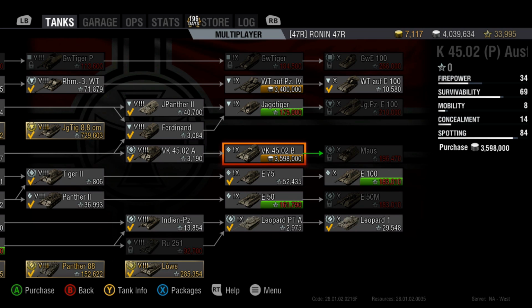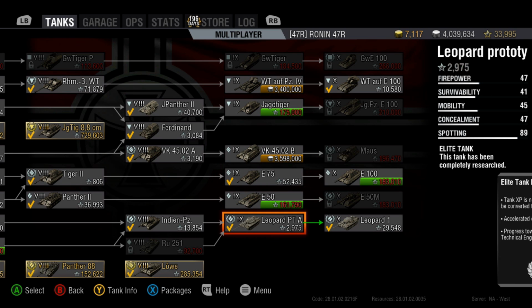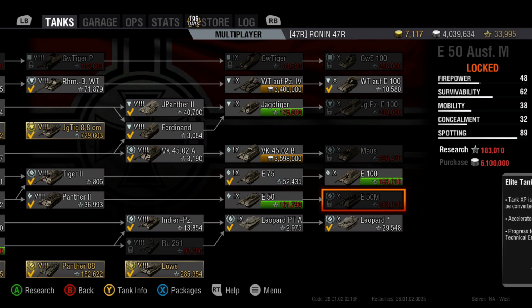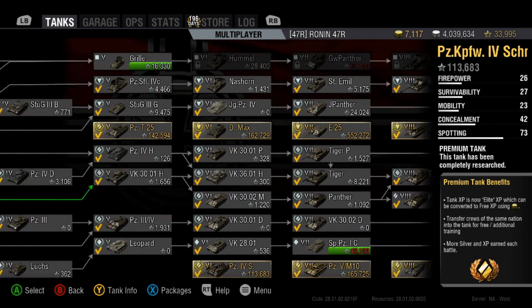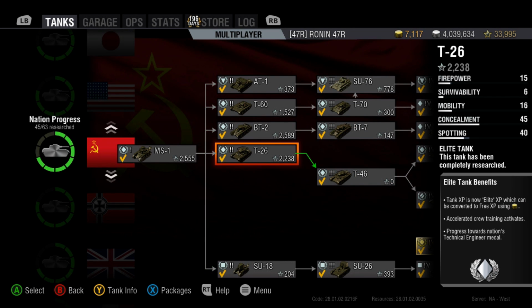But Ronin, you have like over 4 million. Yeah, I like to have the equipment, and then you have to pay for the crew if you're going to go that route and all that kind of stuff. So I'm just kind of holding off. And there you go. So looking forward to acquiring these tanks over here, as well as the RU-251. Jumping up to Russia, Mother Russia.